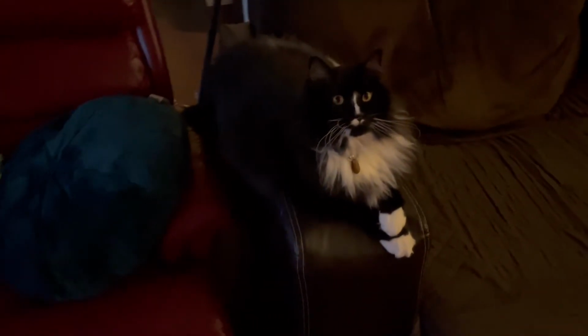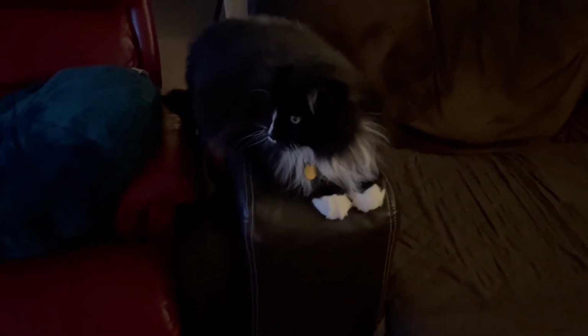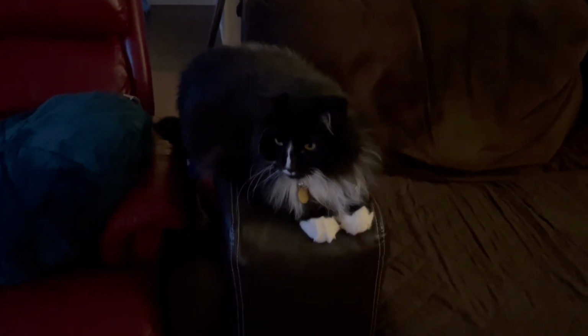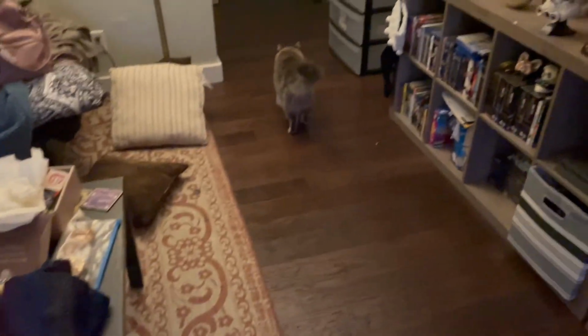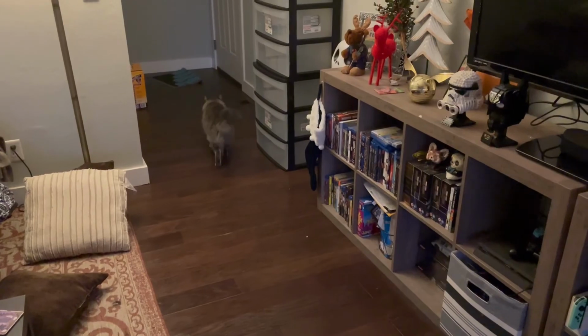Got a little Loki right here. A cute little Loki. Oh, that doesn't want my pets. Fine. Yeah? Loki, look at the camera. He takes up this whole armrest right here. It's hilarious, and we got Fin over there, walking away from me.